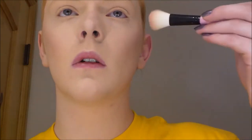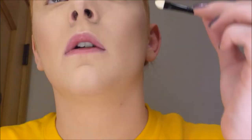Next, I go in with just a fluffy brush. I don't know what they're actually called. I do kind of a blush and highlighter mix on my cheekbones and my nose. And this is actually really pretty, so I just put it on my eyes as eyeshadow. I'm very, very new to eyeshadow and it's very hard, so don't judge me.